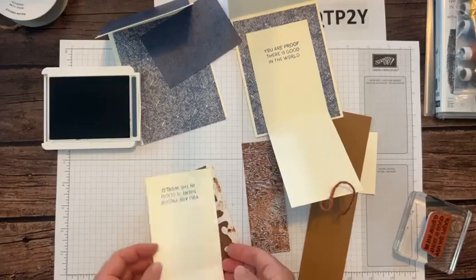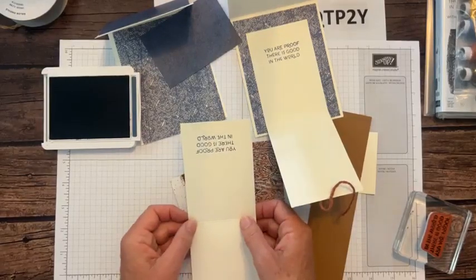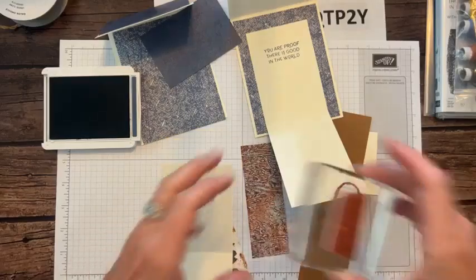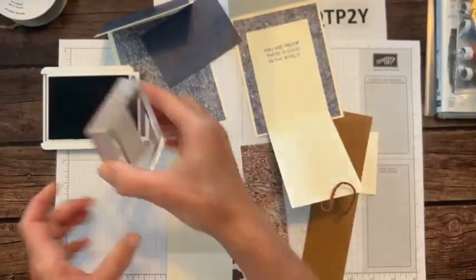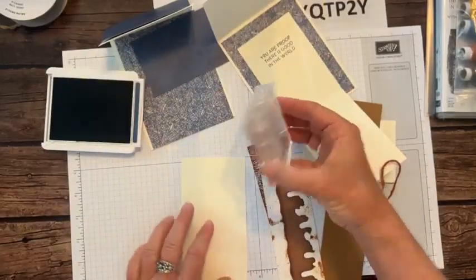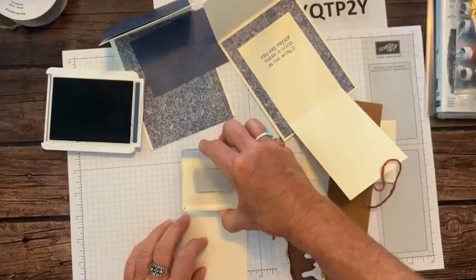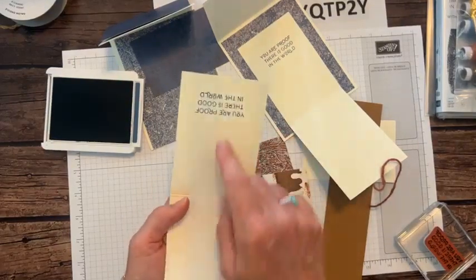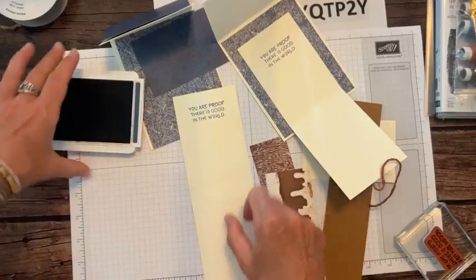Ooh, how about that? Okay, so here we go, ladies. This is the fix for that. Flip it over, turn that, do a double check to make sure that it is right side up. Okay, see, and then you're never gonna know. Our cardstock is thick enough, especially when you put it down on the paper, that you won't even know that I stamped that upside down on the back of it.